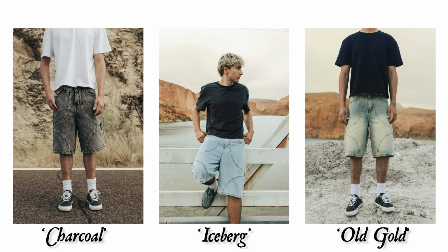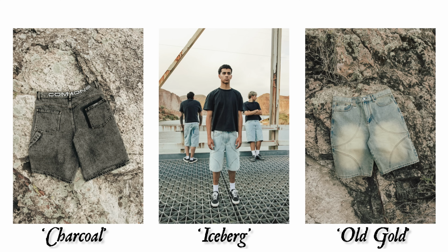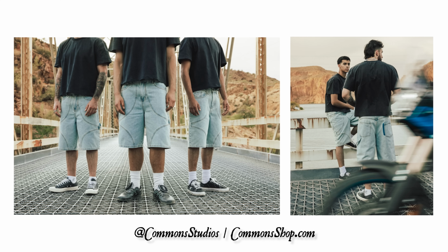We have the charcoal pair as well as the iceberg pair. I shot that lookbook about a week and a half ago, and I think all that content came out really cool. You can check out the whole rollout on the Instagram or on the website commonshop.com.